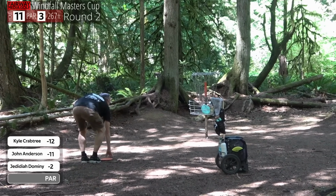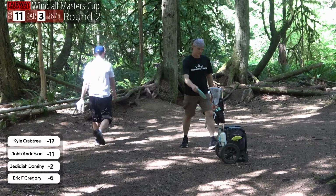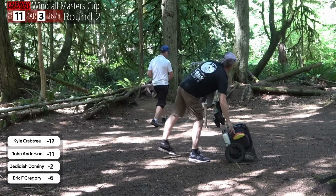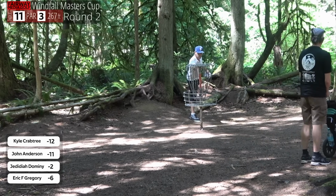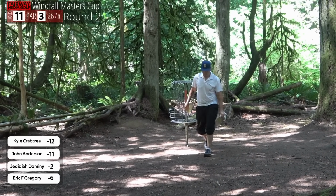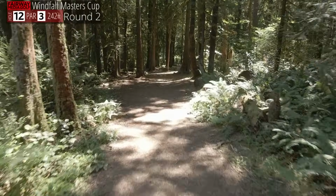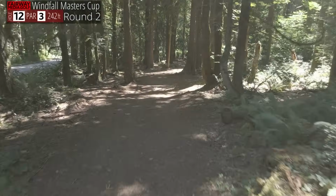Couple pars, couple birdies. Kind of what happened with the rest of the field, too, averaging 2.83. Kind of middle of the road. Tie for 11th on difficulty. Hole 12, par 3, 242 feet.